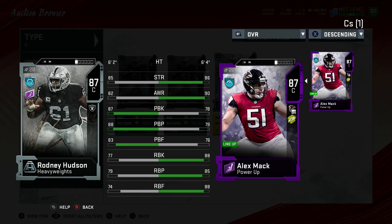But those are the two new cards, ladies and gentlemen. Let me know your thoughts and opinions down below. Let me know if anyone remembers that Rodney Hudson story, because if not, people are going to think I'm crazy. Let me know if anyone remembers that situation.